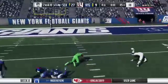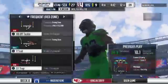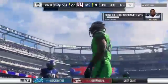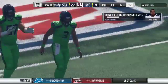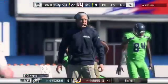Here's Wilson. He's going to fire one deep over. This is caught inside the 15. A very nice pickup of 33 yards. Defensively, they're okay with that. Short little route, tackle him inbounds.